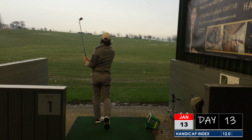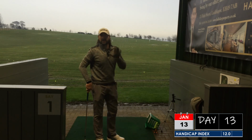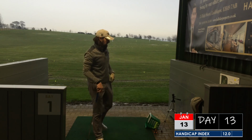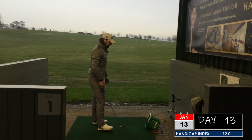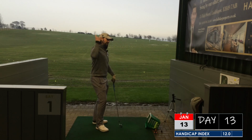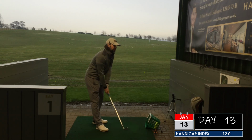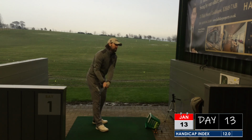That's a beautiful golf shot. I've got 3 cameras set up, one from the back to capture everything, one down here to try and capture my grip, and one from the side to hopefully catch the top of my backswing and see if I'm still overswinging and hopefully help me reduce overswinging.